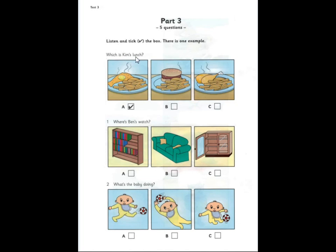Which is Kim's lunch? Is Kim having chicken for lunch? No, she isn't. Oh, well, is she having a burger today? No, she's having some fish and French fries.